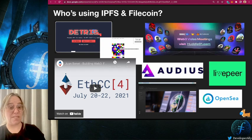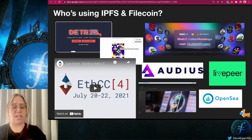There's a bunch of other projects using our tooling as well. So LivePeer, which is a live streaming app, uses IPFS and Filecoin. OpenSea, which is an NFT marketplace, uses NFT.Storage under the hood when they're minting NFTs. There's a few little games out there as well.